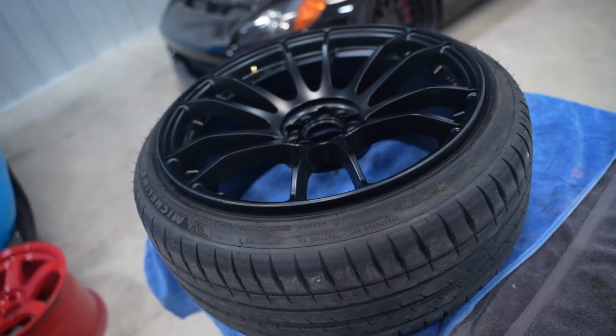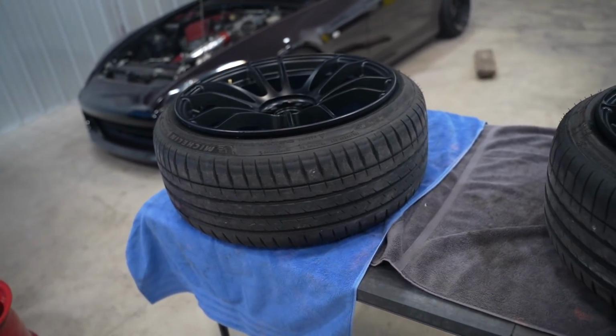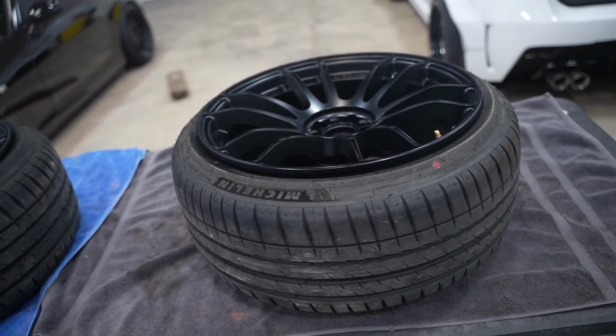Tires are mounted and balanced. A little more stretch than I would like, but that is the only option we had. If we wanted to order new tires, it would have been a very long wait, being the holidays, probably a few weeks at minimum.